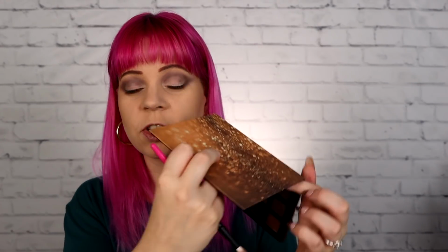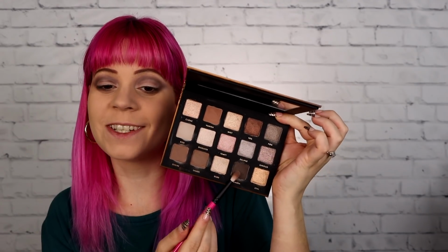So that was very easy, and to deepen this up, I'm gonna use the shade in this palette that I'm the most excited about, which is this one, because it is the most intense shadow in here. This one is called Umbra, and I'm just gonna take that on the same brush. I'm gonna start packing this in the outer corner of my eye. That is extremely nice and pigmented. It's almost a black, but it's not quite. It's a very, very cool-toned dark brown. Yeah, I really like that.